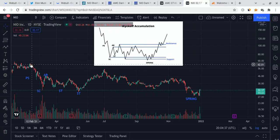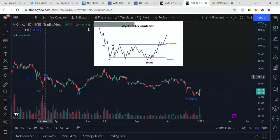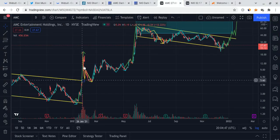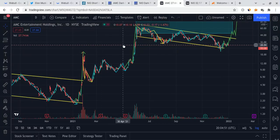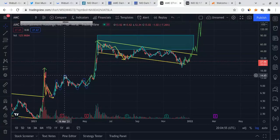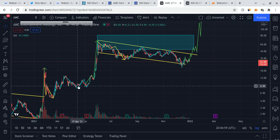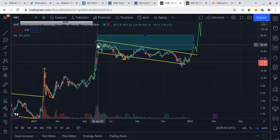Now, here's the crazy part. From January, after this thing runs up, it starts to crash in February. Then all of a sudden, we have the automatic reaction and Neo explodes in March. So Neo crashed in February, then it exploded in March. Well, look at AMC. AMC crashes in February, then it explodes in March. How interesting is that? Well, that doesn't seem that crazy, right? Well, watch this. After March, guys, AMC crashes in April, then in May, it starts to creep up, and it exploded in early June.